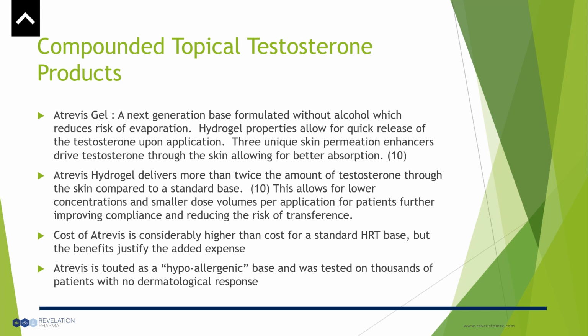So, what does that mean? It means that you can actually get by with smaller doses than you typically would. Again, what are the benefits? Well, there's cost, there's lower risk of transference, lots of things.